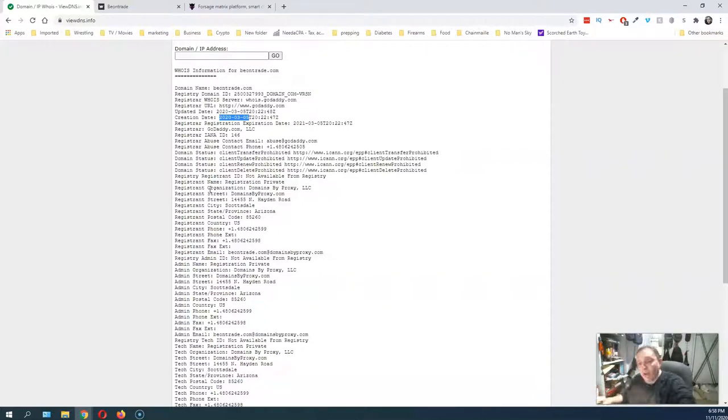Right here, this creation date tells you the first time this domain was ever created, how fresh the domain is. You want to see how old it is. Right above it, you can see when was the last time it was updated.